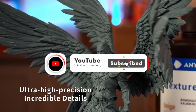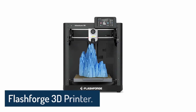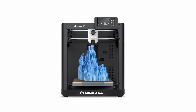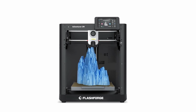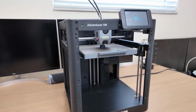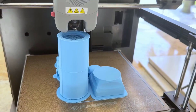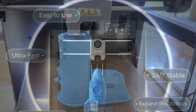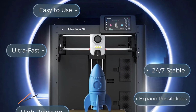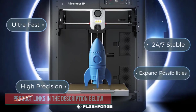So let's get started. Number 1. Flashforge 3D Printer. This 3D printer delivers an impressive combination of speed, precision, and smart functionality, making it a standout choice for both professionals and hobbyists. With its ultra-fast Core XY structure and 20,000 mm/s² acceleration, it's built for high-efficiency printing, enabling rapid prototyping and quick production runs without compromising quality.